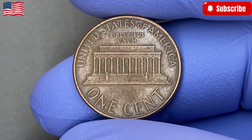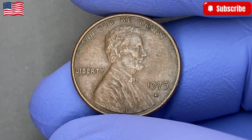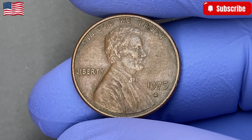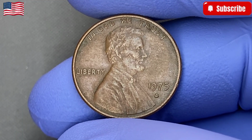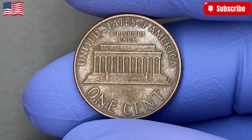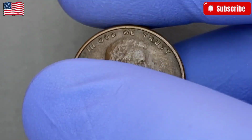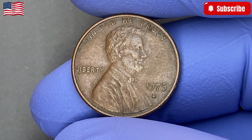Over time, collectors have uncovered more varieties and subtle differences in the 1975D series, keeping excitement high as fresh discoveries continue to surprise both beginners and longtime enthusiasts. Whenever a rare high-grade or error-struck 1975D penny surfaces at auction, bidding wars often follow, proving just how competitive and passionate the hobby has become for those searching for standout examples of this modern classic.